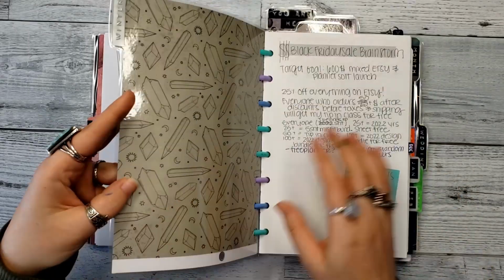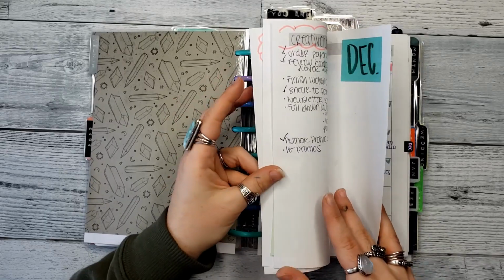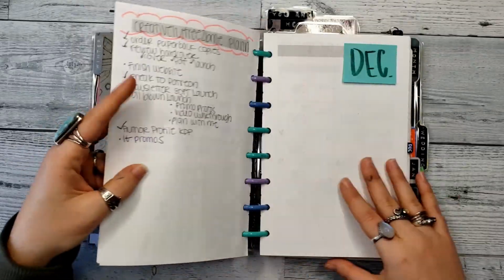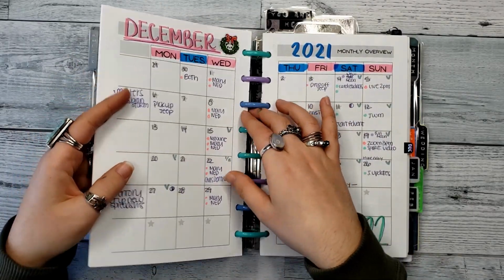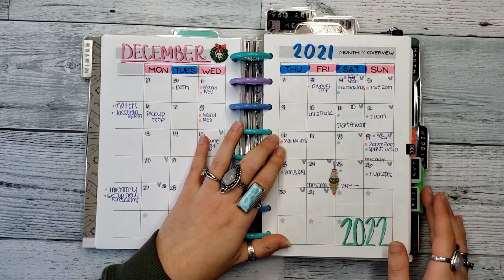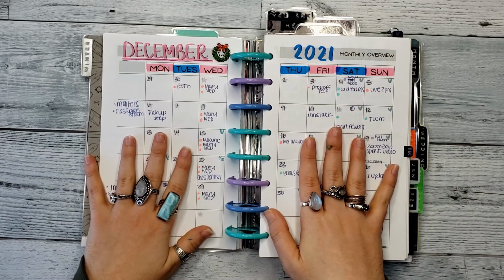But I have my winter tab, and in here I just have some extra collections that were up at the front that I was done with, so I put them back here because I don't need them anymore, like Black Friday and stuff, which is past. And then I have December in here. So right now I have December through February. I try to keep the current month, the past month, and the future month in my planner at all times.